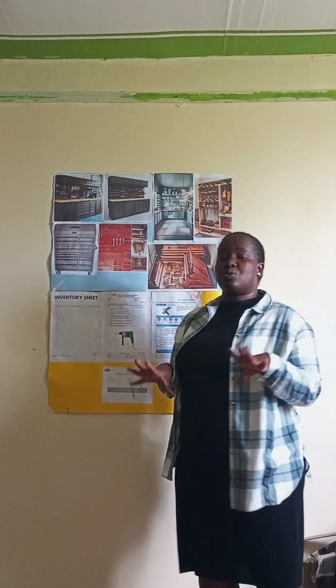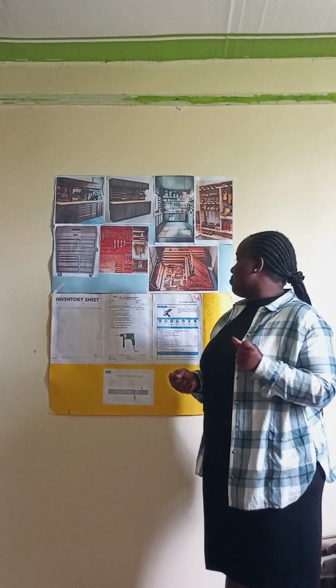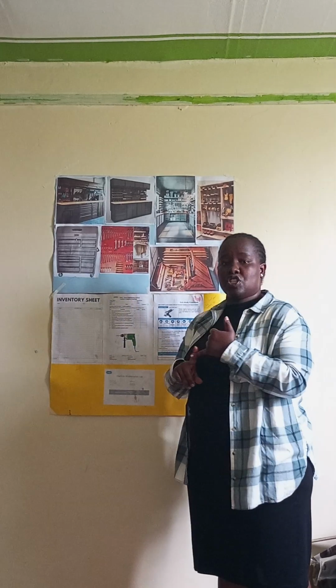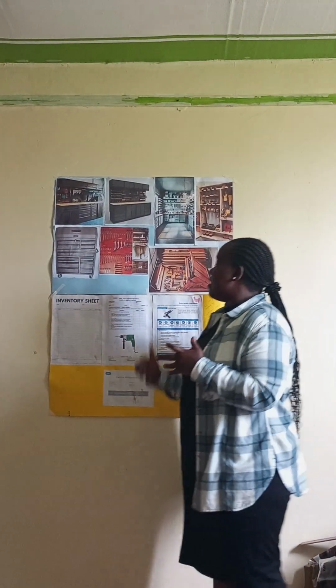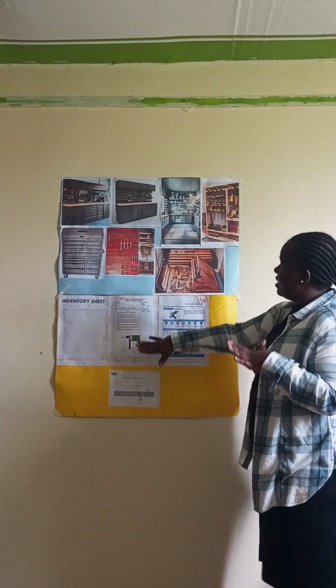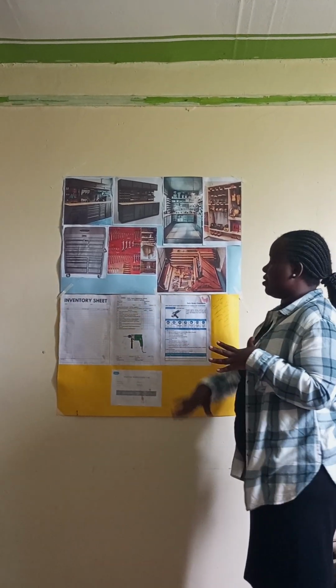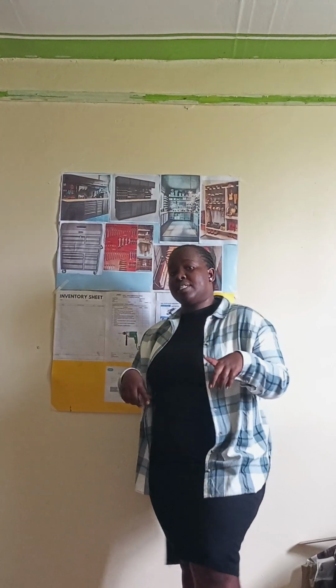Another thing that I would like us to talk about today is the inventory documents. These inventory documents include things like the maintenance schedule list, the tool checklist, the inventory sheets, and safety inspection records. These documents play a key role in a workshop. For a workshop to be effective or to be able to serve its purpose, those documents have to be there.